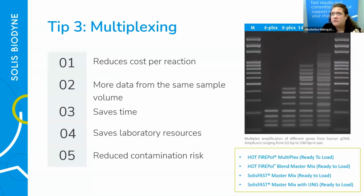Here in the right bottom, you can also find some of our mixes which can be used for applying all those 3 tips. So we have discussed those 3 options for optimizing, but what do you think? Is there something else?